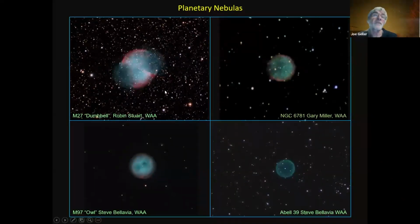A white dwarf star is about the size of the Earth, but hotter than our sun. And the radiation from that white dwarf is lighting up the gas and dust surrounding it. One of the most famous ones is M27, the Dumbbell Nebula, because the general shape looks a bit like a dumbbell.